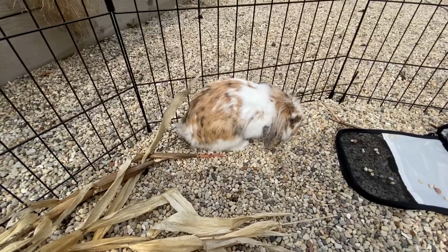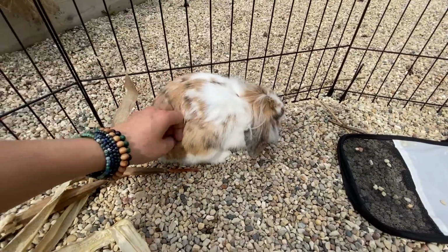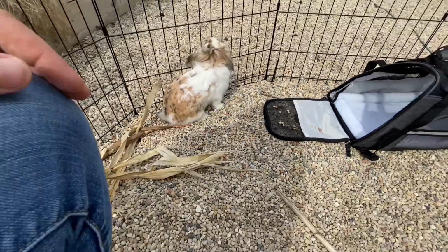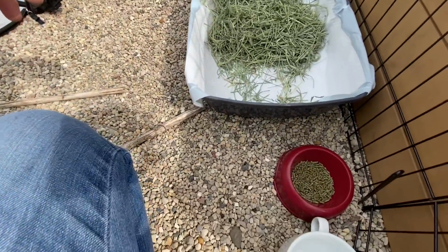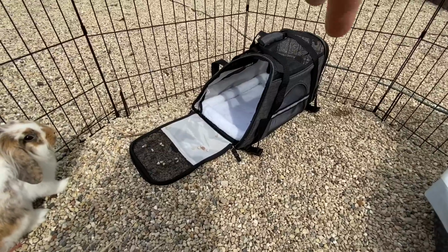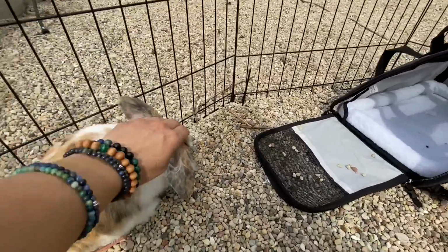We have him in an enclosure right now because we want to keep him safe. Right? Yes. But it's nice and big, so that way he can run around, and he's got all of his hay and food and water. So he's good. And we have his little carrier out here, so he feels like he has a little hiding space. Right? Yeah.